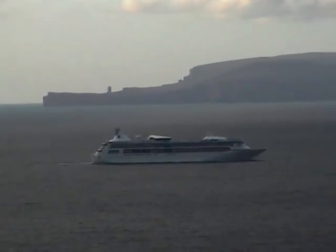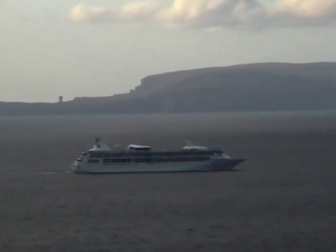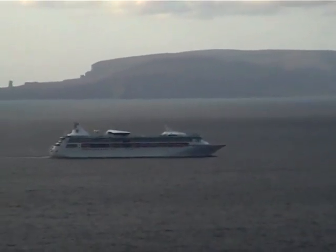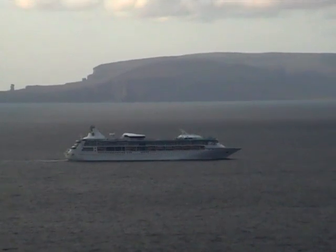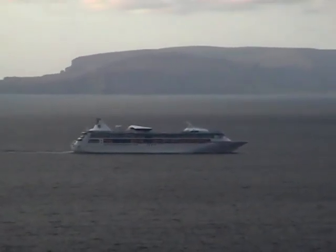Our last ship in part 3 of Bon Voyage is the Vision of the Seas of 78,340 tons, launched in 1999 and built by Chantiers de l'Atlantique. She's also seen off Dunnet Head.